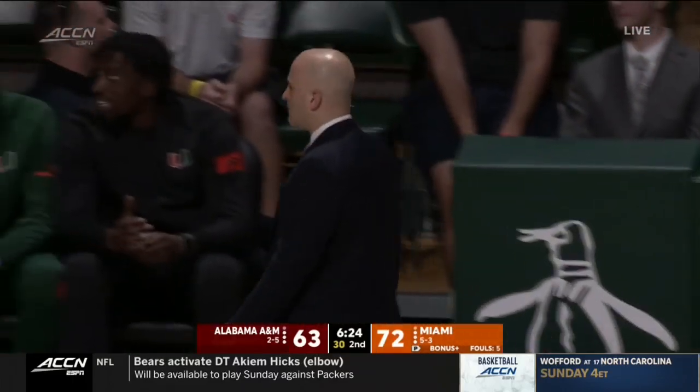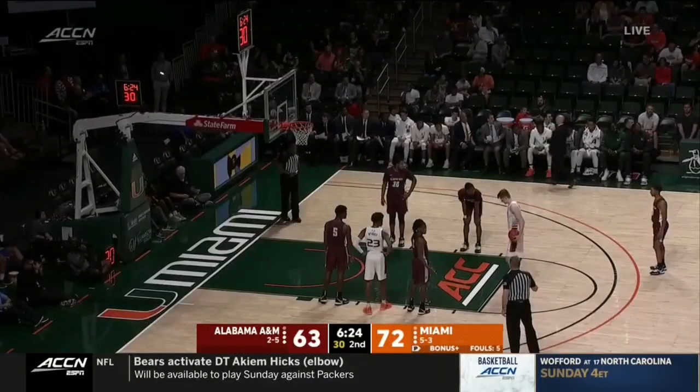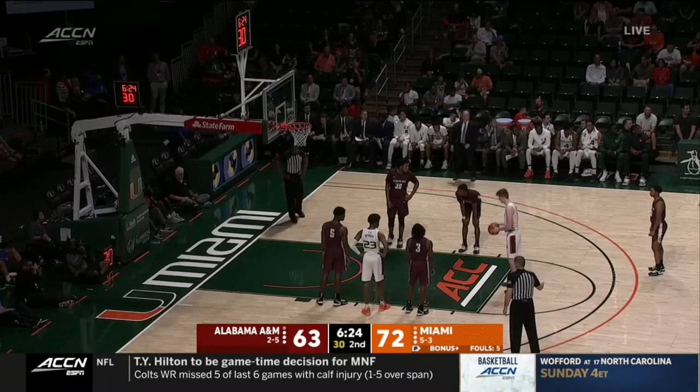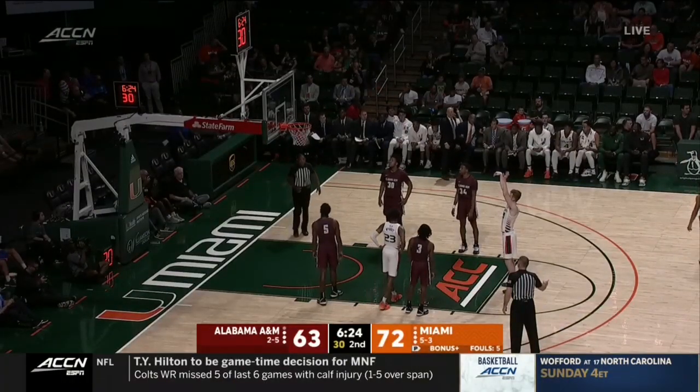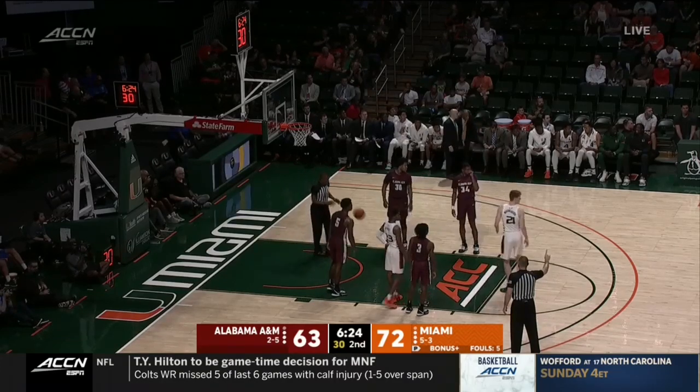Yeah, you get a three-pointer and a chance at two free throws because Miami's already in the double bonus. They're shooting two free throws on every subsequent Alabama A&M foul. Wardenburg hits the first. Nothing but net.